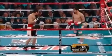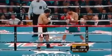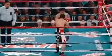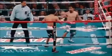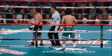And you see the challenge for the 38-year-old Juan Manuel Marquez, fighting at a weight class far above what he's accustomed to, trying to keep up with the speed of Pacquiao, who's far more accustomed to this weight. Good left hand by Pacquiao. Marquez lands a right in return. Here we go. Here we go.